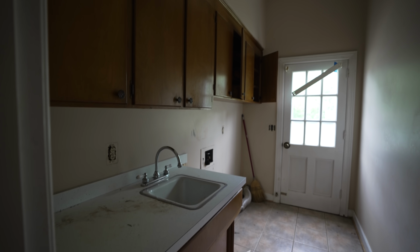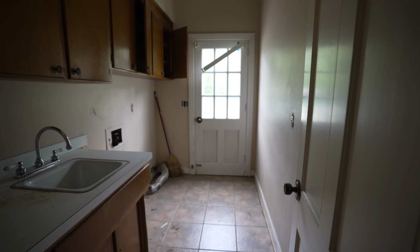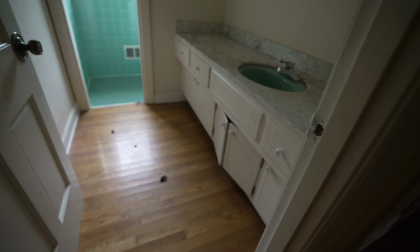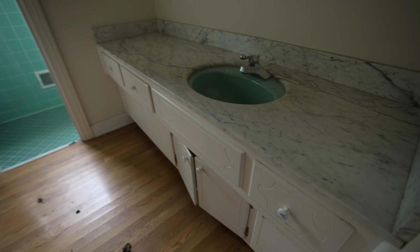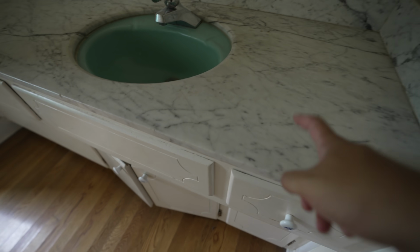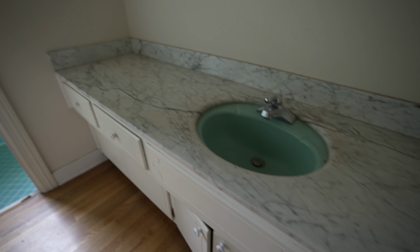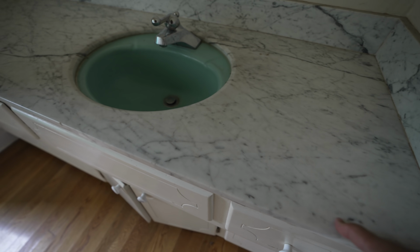It's like a little kitchen area that leads down to the backyard. Right next to it is the bathroom. That's awesome. I wonder if all the bathrooms have the marble tops. I'm guessing the toilet's just around the corner.